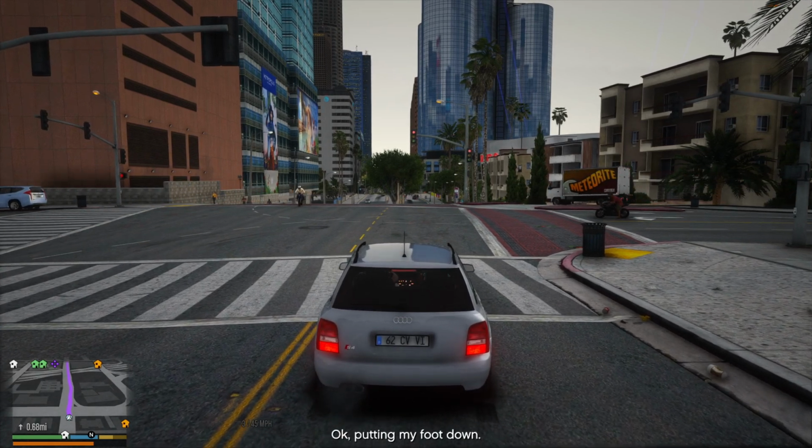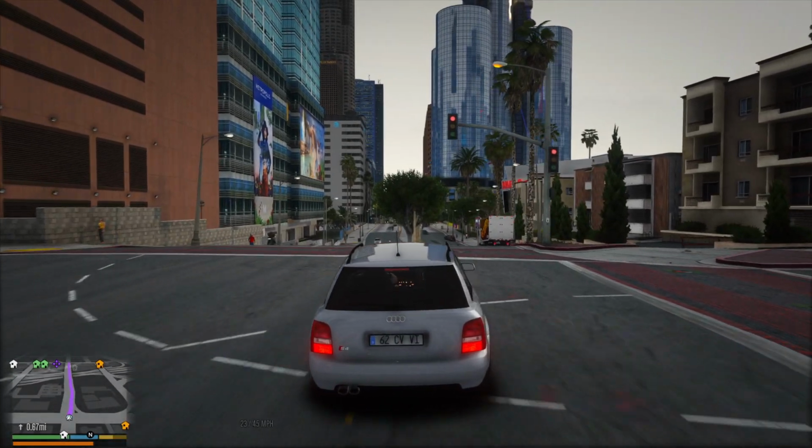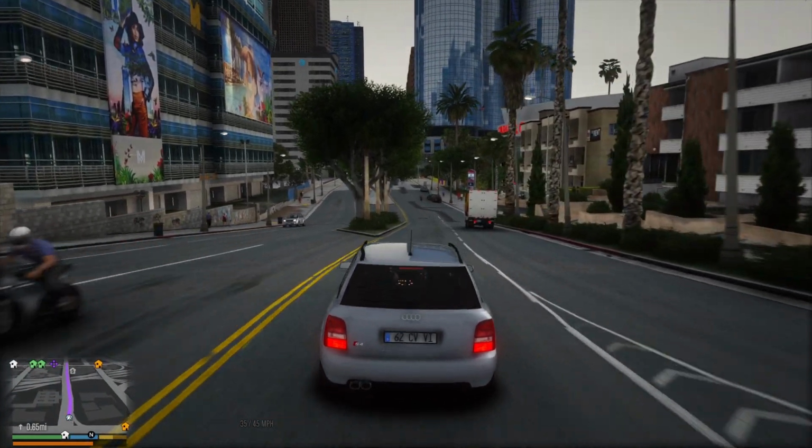Matter of fact, you can put your foot down. I'm in a hurry. If there's no cops around, you can run these red lights.